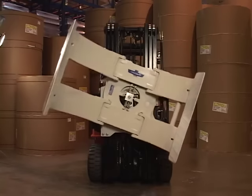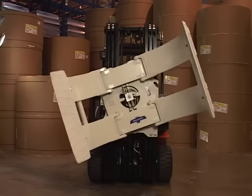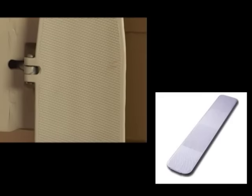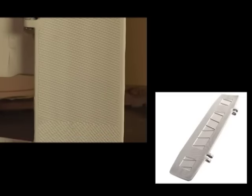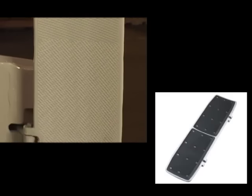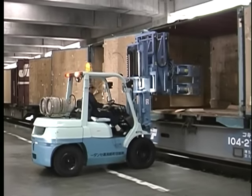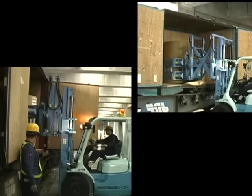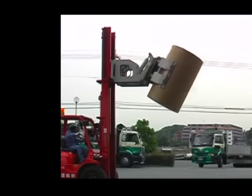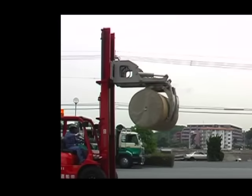Cascade's electronic rotation control allows the driver to automatically and precisely stop at vertical and horizontal positions. Cascade also offers a pad for every paper. In fact, we have the widest variety of pads in the industry. Finally, if your handling application requires a solution that is truly unique, Cascade's engineering team can modify the paper roll clamp to provide you with exactly what you need to deliver a perfect roll every time.